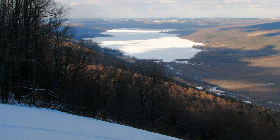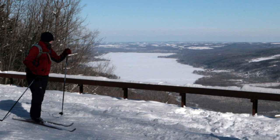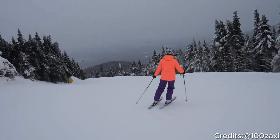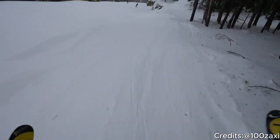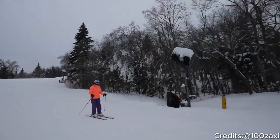At number 3, we have the Finger Lakes skiing. During the winter season, the Finger Lakes region becomes a destination for both downhill and cross-country skiers. The 2 major year-round resorts, Bristol Mountain and Greek Peak, offer a variety of winter sports.